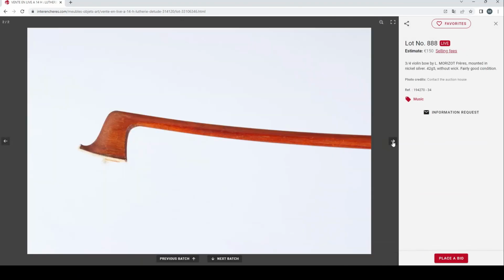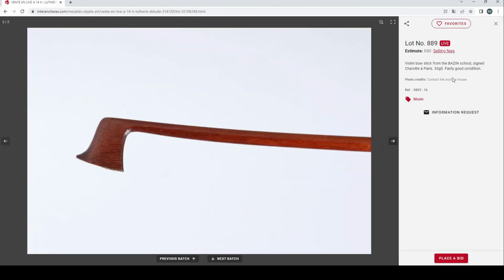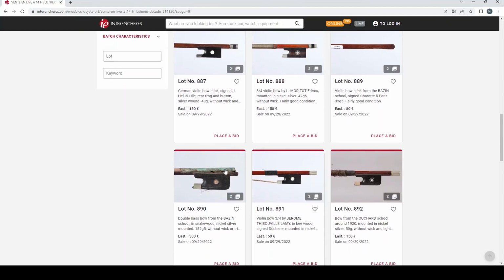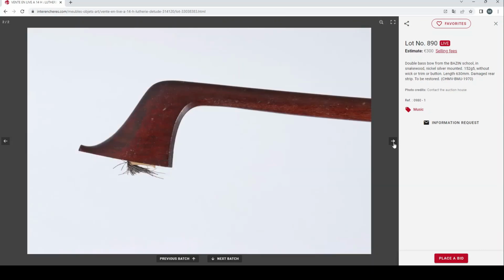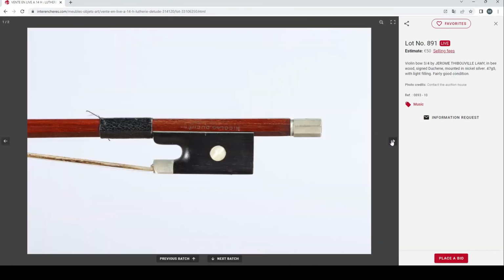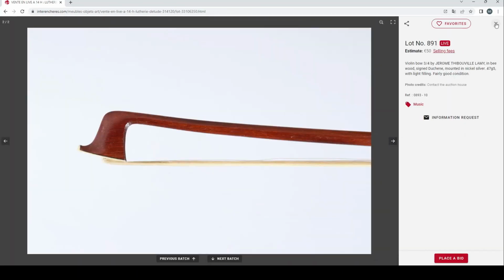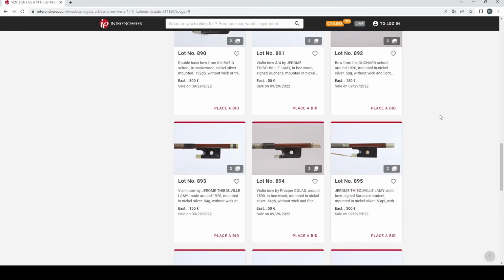3/4 violin bow by L. Morizot. Violin bow from the Bazin school, 80. Double bass bow from the Bazin school in snakewood. Well, that's definitely seen better days there. 300. Violin bow 3/4 JTL, 50. Bow from the school around 1920, 150 on that one.